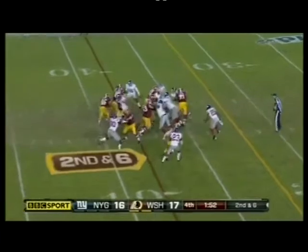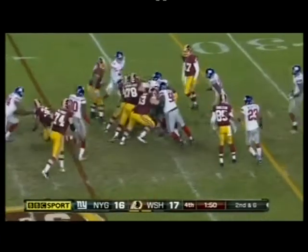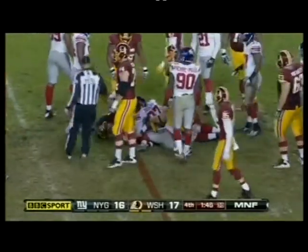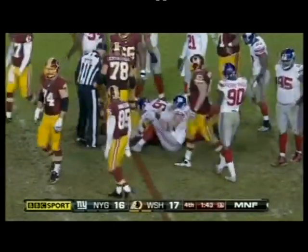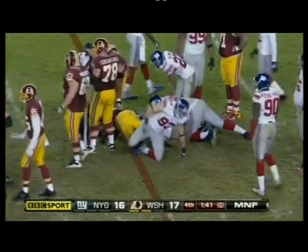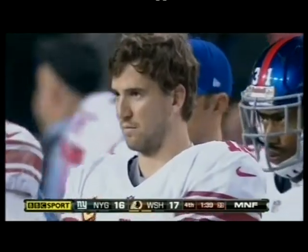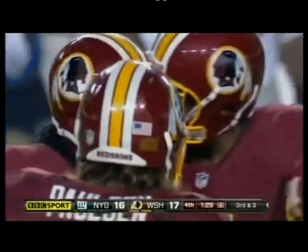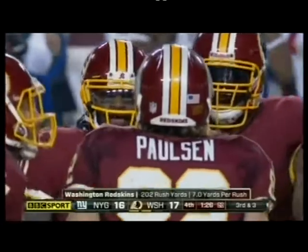Second and 6. Here is Morris running forward to the 35. Giants trying to get their hands on the ball here. Clock continues to run. And the next snap will come with about 1:05 left on the clock. The only thing that matters here now is ball security. You'll see the Redskins reduce their line splits, tighten them up, try to prevent run through.